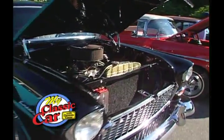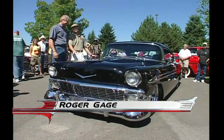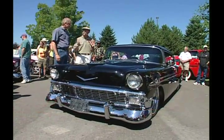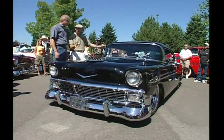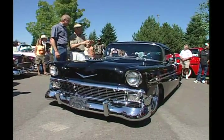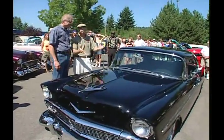Welcome back to My Classic Car. Roger, beautiful 56, very black. Yes. And very low. But you've done some really, really unique stuff to this car. I mean, you've kept the body looking pretty stock, but boy, that's where it ends. Right. And you built this all yourself, right? Yes. Tell me what all you've done here.